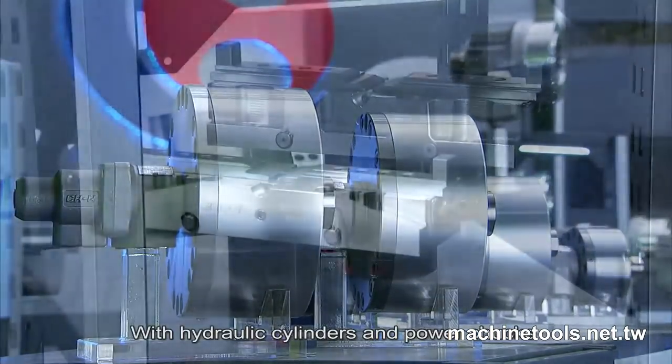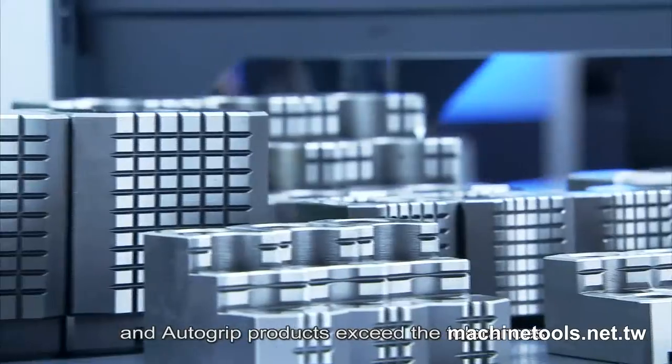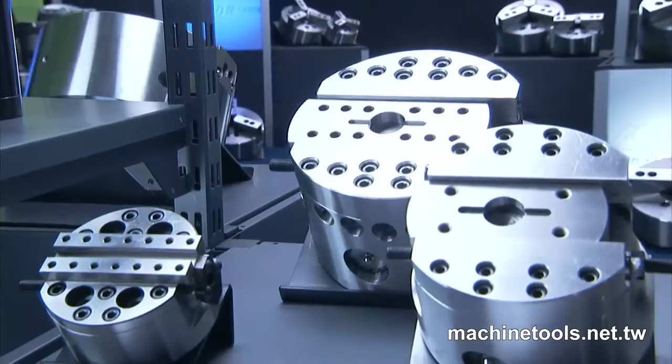With hydraulic cylinders and power chucks, the key is repeatable accuracy, and Autogrip products exceed the tolerances of the best Japanese brands.